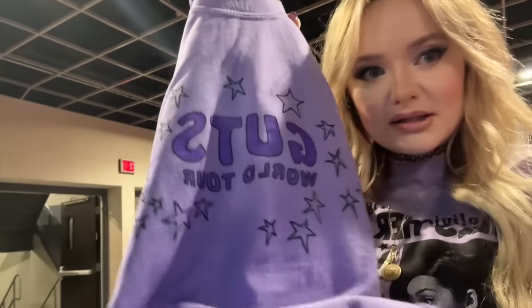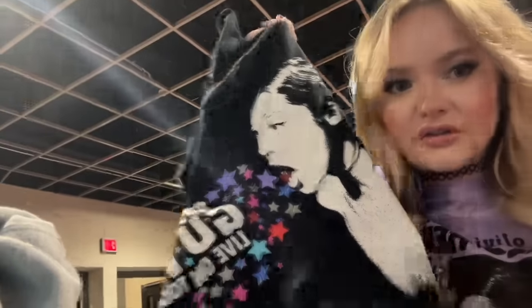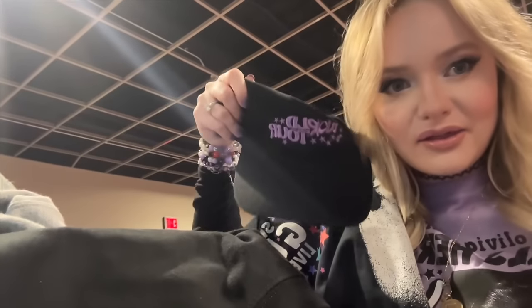Alright, just got all my merch. Oh my god, it was so easy. The line wasn't even that bad. And wait till you see our seats. They're insane. So I got this t-shirt, so cute. Well, Jarvis got this t-shirt, and I also got this t-shirt. And I got this Guts crew neck, and I got the hat, and I got the butterfly bag as well.